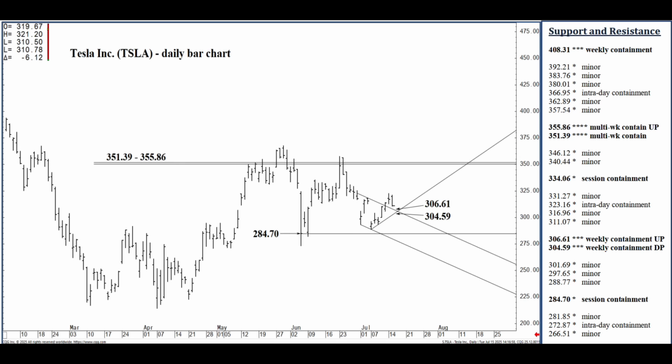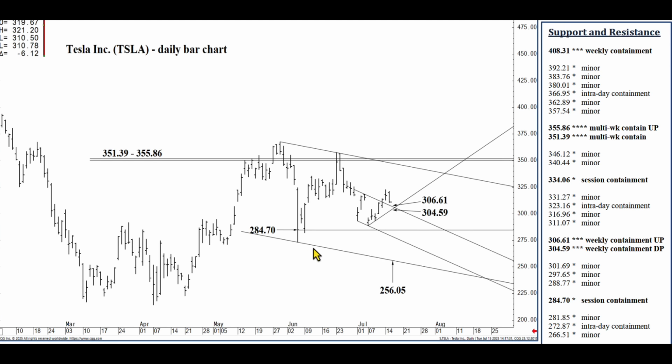Really, what I want to say is if we close below 304.59, I am comfortable anticipating 284.70 by the end of next week. But in terms of swinging for the fences, anticipating this 256.05 channel bottom, you can play that. I think you can prepare for that, but it is a bit stair step.